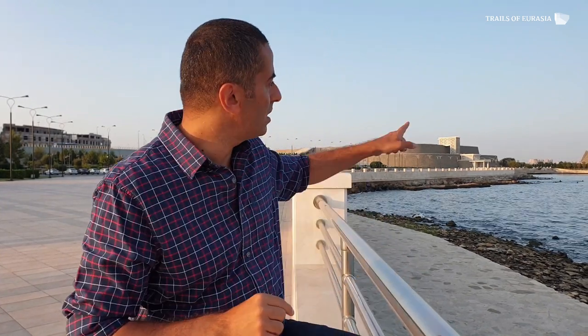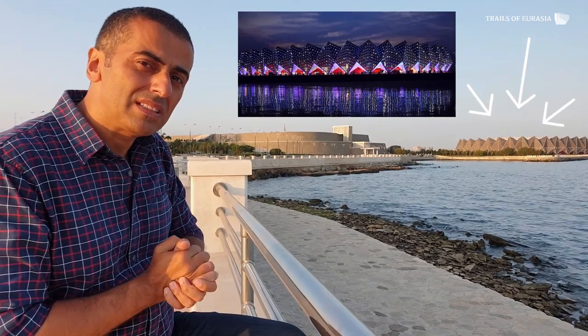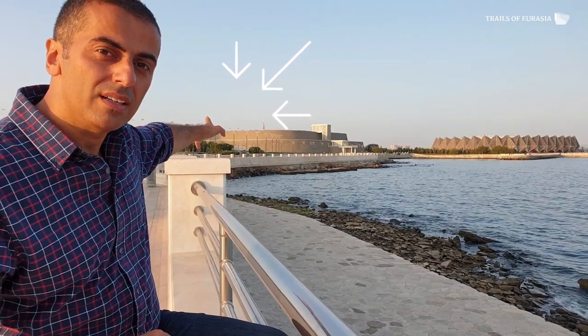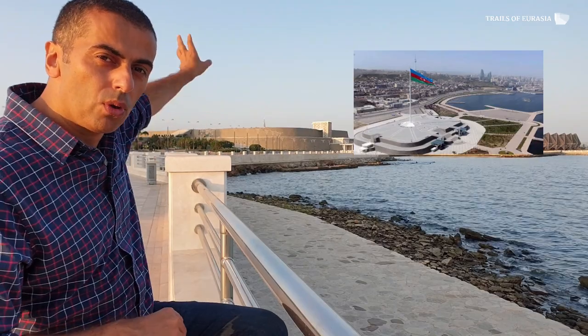Two very important things in this area are the Crystal Hall, where the Eurovision was happening once a few years back, and the flag square. Actually, there was the tallest flag in the world, on a pole, but due to some environmental windy conditions, it was disassembled about a couple of years ago, and we're waiting for the next project, which is definitely going to be coming anytime soon.